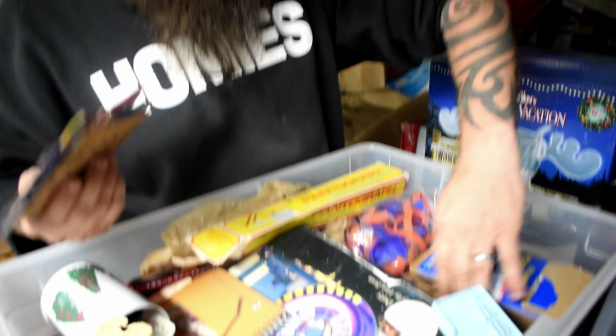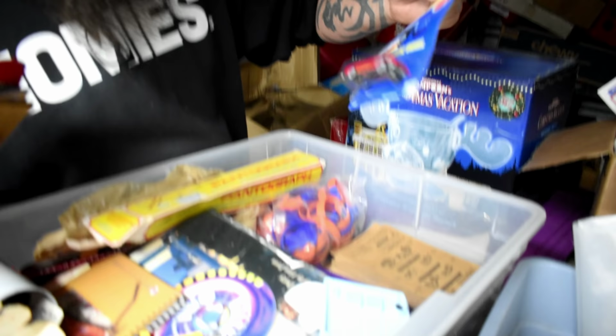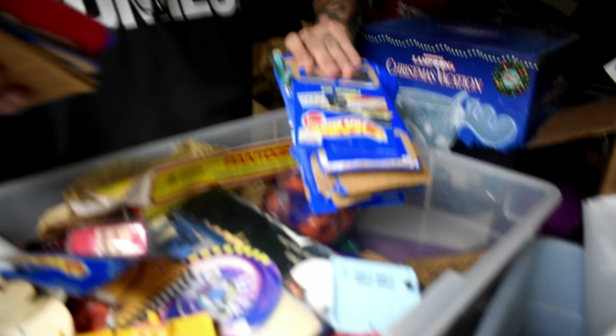Look, these are older Hot Wheels bat cards. Oh, that's cool. Oh, look, he saved all his cards, babe. Oh, here's actually one with the Mercedes-Benz in it. Look at these. We'll put these all in one lot. I'm sure somebody collects these.